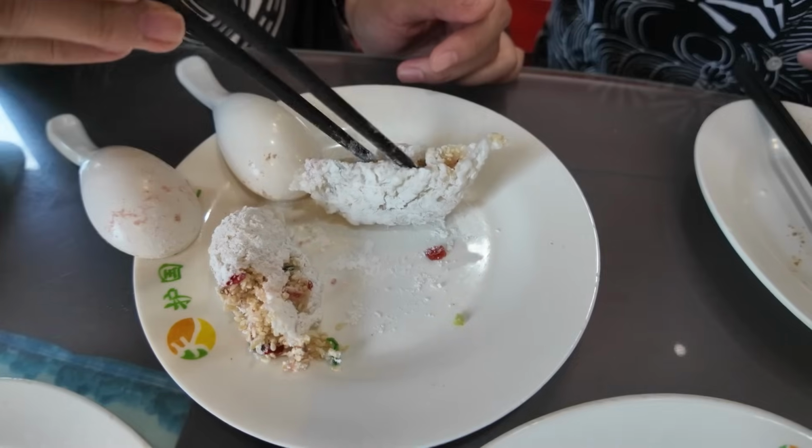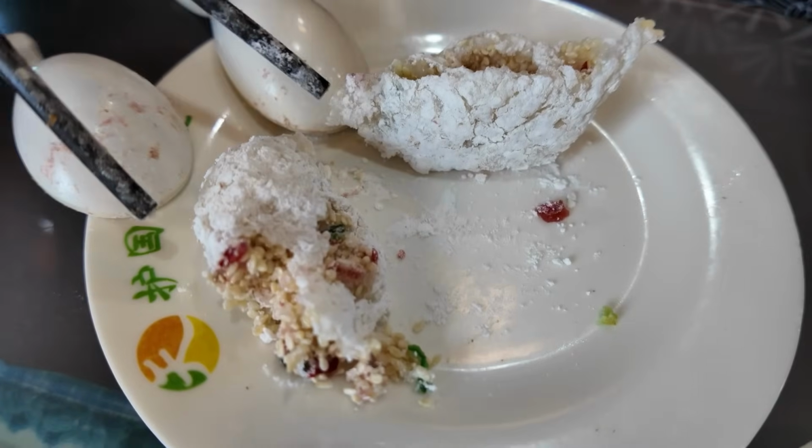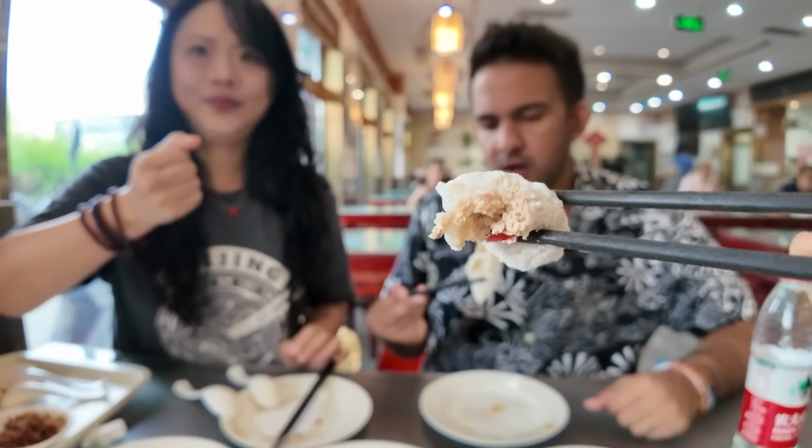First is our red bean, like this, the red. And the green things are preserved fruit. And the white powder is sugar. Together with coconut. Yeah, I wanted to say that it's like shredded coconut. Yeah, that's why this is really special. You know, this is a really northern dish here in China. Mmm, that tastes really good. What do you think?